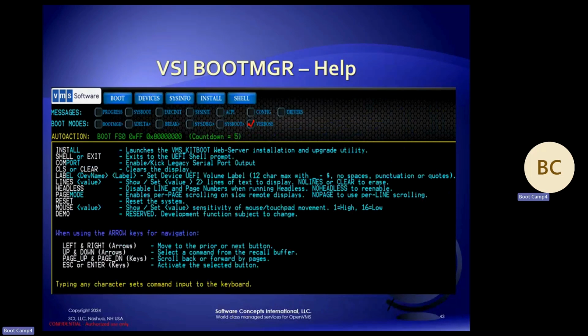This is more help with the install. Enable kick legacy serial port. I was going to ask what that one is because I don't know. Anybody ever use it? No clue what it is. Headless page 1 reset.